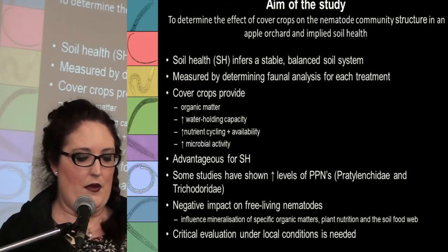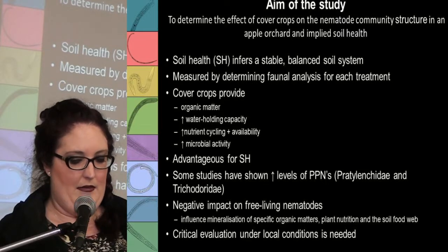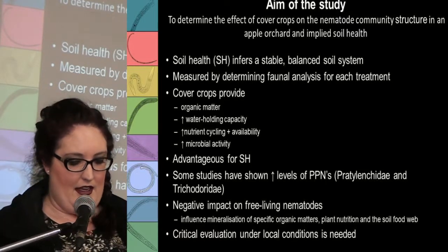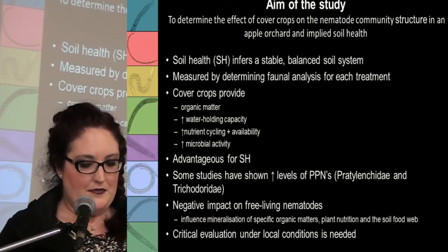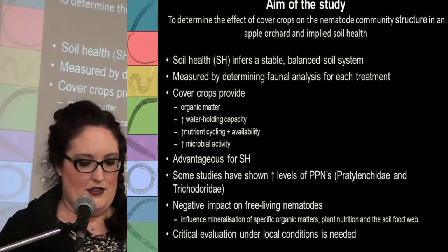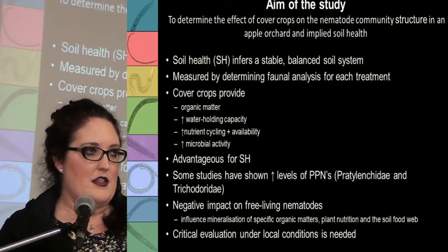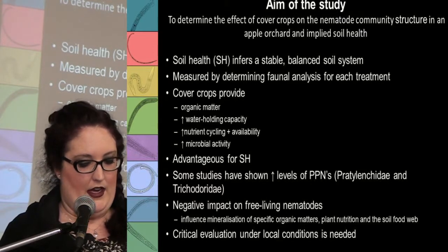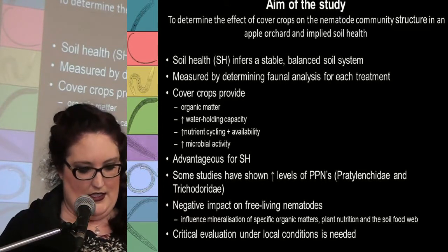analysis. Cover crops produce organic matter, increase water holding capacity, nutrient availability, and the cycling and consequent microbial activity. These increases in biomass and diversity of the microbial community can be advantageous for soil health. And regarding the nematodes, some studies have shown increases in plant parasitic nematodes, which is of a great concern in the apple industry due to Pratylenchus and Trichodoridae, which can cause serious economic damage. It can also negatively influence free-living nematodes, which in turn influences the mineralization of specific organic matters, plant nutrition, and the soil food web. So critical evaluation under local conditions is needed.